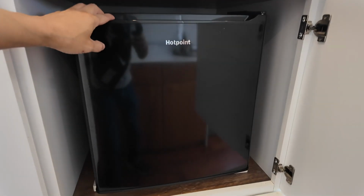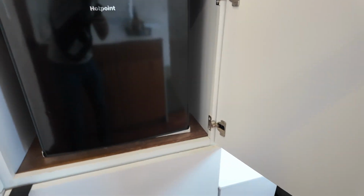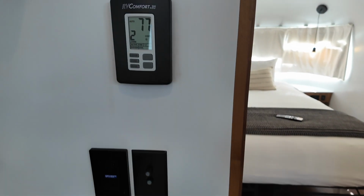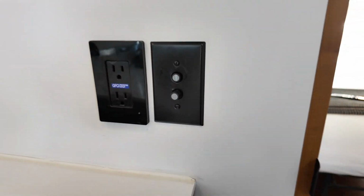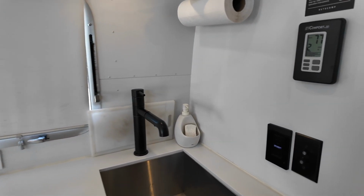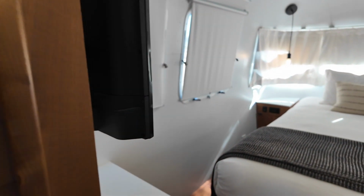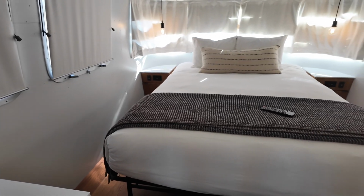There's a small fridge. And down here, oh, you can't open that. That's for the staff. And here's the AC controls. And there's a plug right here. And these are for the lights. So turn the lights on in this little kitchen area. Now here's the bedroom. This looks like a queen size bed. Look, it's very nice here.